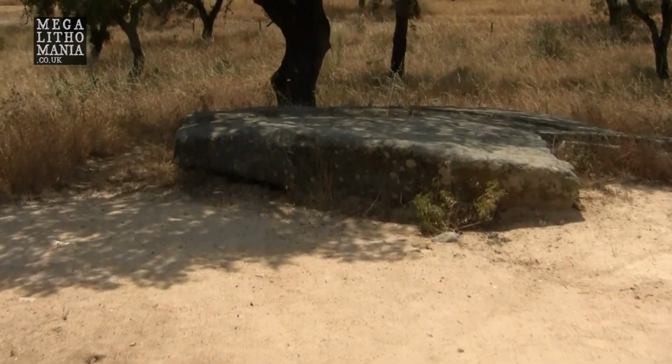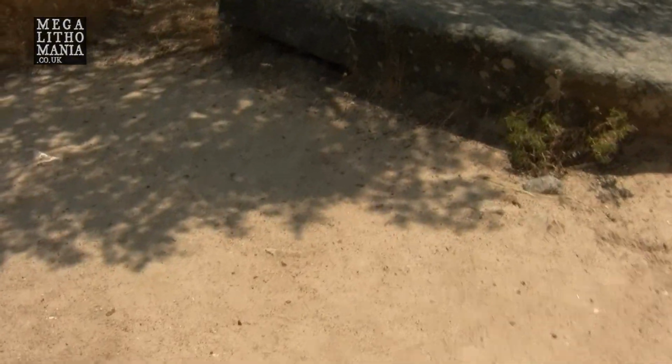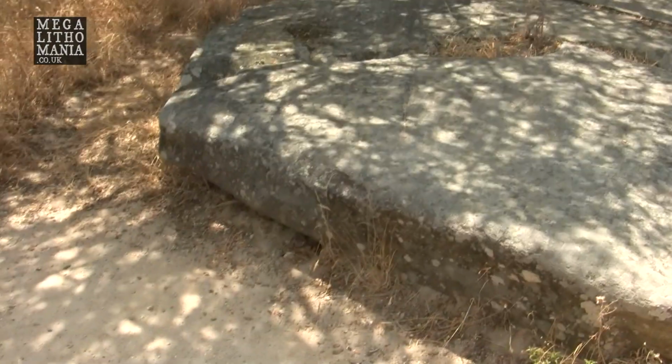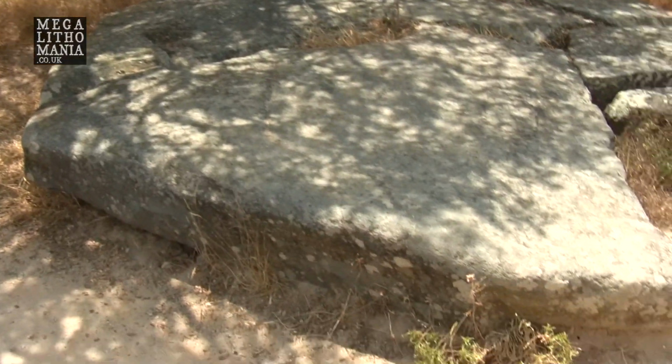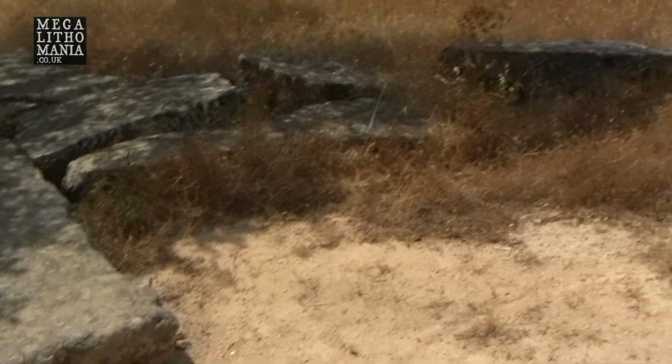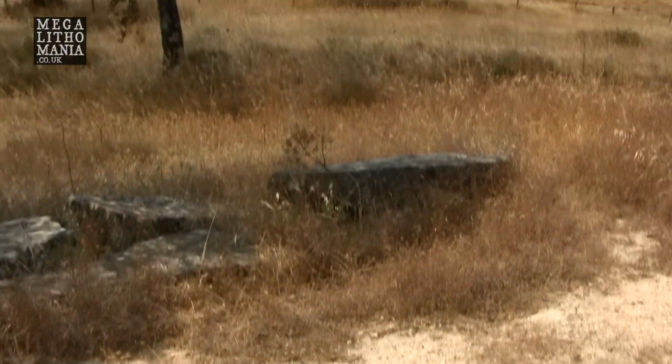Just behind the monument, we also have this very, very large chunk of granite. If you can see the size of that, it's probably 15, 20 feet across. It's all broken up now. Mm-hmm. There's not too much left of it, unfortunately. Do you think this was actually part of the main structure? This was the capstone that was covering the chamber.